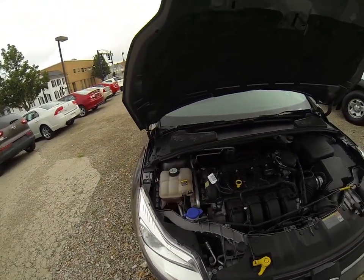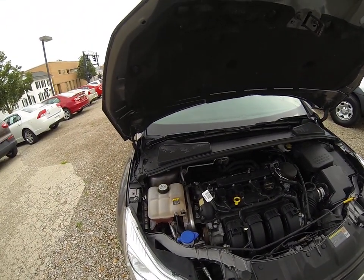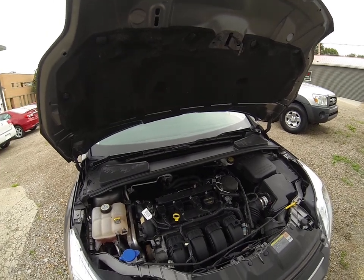This is the small 4-cylinder in this car. It was a little peppy. It seemed to be power right at the gas pedal.